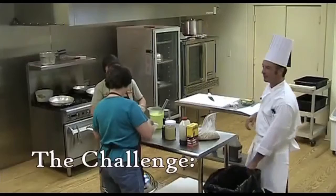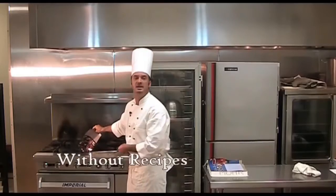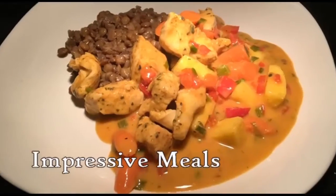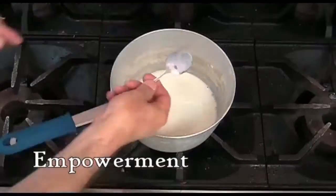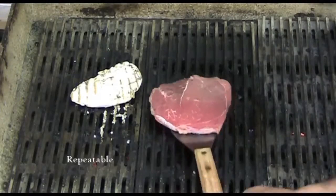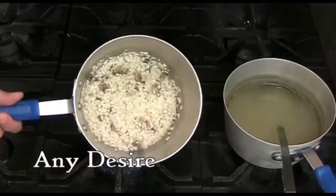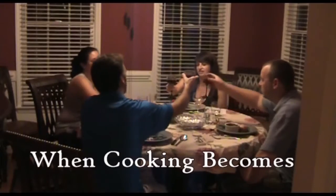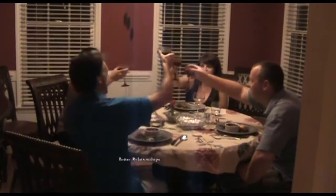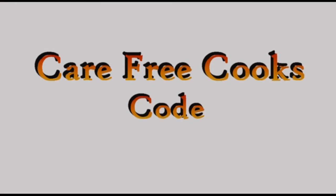Here's our challenge. How can home cooks cook freely with creativity, confidence, and pride while ignoring recipes and still impressing themselves and others with what they cook? Well, the answer is found in becoming empowered with how cooking works, using dependable and repeatable methods that work for any ingredient, for any diet, and any desire, just like chefs do. And we'll know we've cracked it when everyone sees cooking as an exciting and rewarding way to improve their relationships, their lifestyles, and their health through better food and cooking.